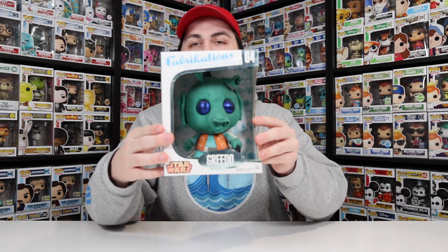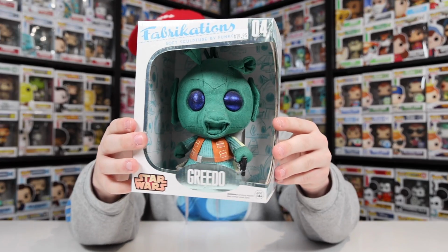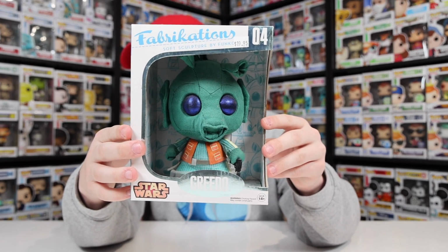And then everybody, the last thing that I picked up, which wasn't a Funko Pop, but was still a Funko product, was this here. Another fabrication, and this one was Greedo. And I'm pretty sure I showed it while I was in the store, but it was way up at the top, so it was probably hard to see. And I'm not going to be taking this one out of the box today because I'm working on a newer series on the channel where I go back and talk about older Funko lines like this. And so I'm trying to purchase weirder stuff like this whenever I find them.